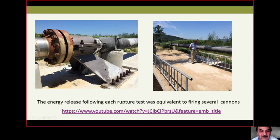So part of the engineering design involved making sure that following the rupture of the pipeline, the pipeline didn't take off. The amount of energy which is released following a rupture is equivalent to firing several cannons. So we had to take special precautions and provisions by making sure that the pipeline is well anchored so that it wouldn't take off.